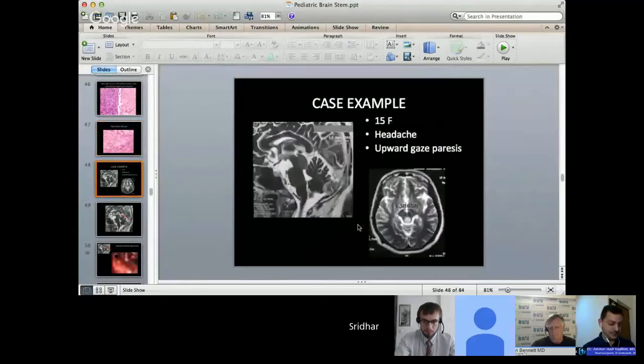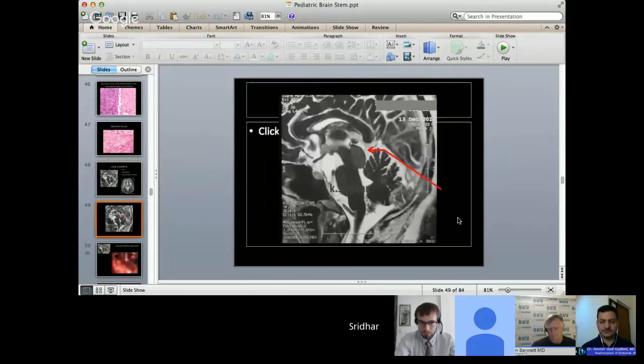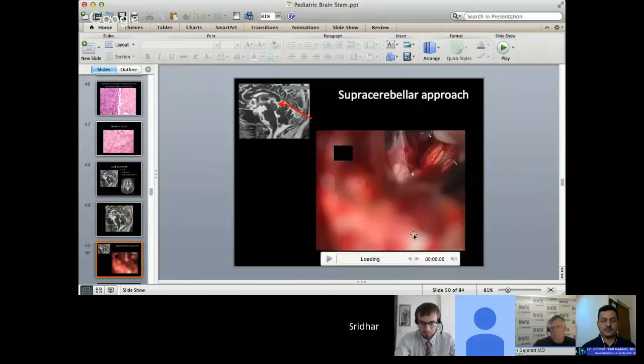Another example of a brainstem lesion at a different location: a 15-year-old girl with headache and upward gaze paresis. This is a typical location for upward gaze paresis. This is a tectal lesion, but the patient had headache and signs of raised ICP, and therefore we operated. We used the infratentorial supracerebellar approach for this lesion.